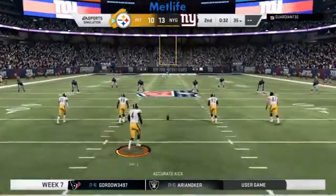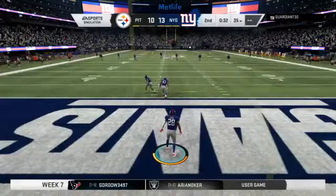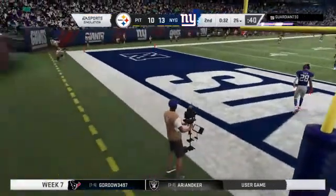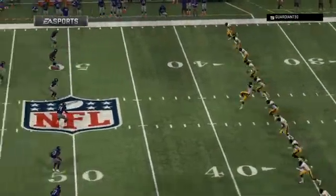So just a 3-point game now as they send this one away. The Giants take over first and 10 at their own 25-yard line.